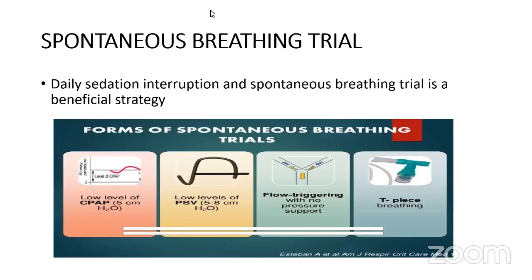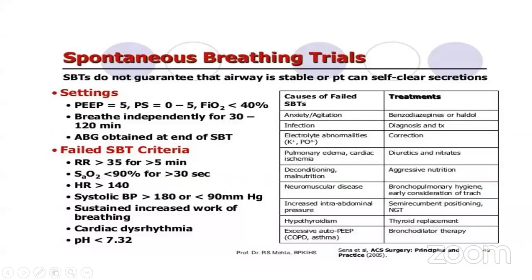Now, there are various mechanisms and forms through which you can give spontaneous breathing trials, such as low level of CPAP, 5 centimeter of water, or through low level of pressure support ventilation, such as 5 to 8 centimeter of water, flow triggering with no pressure support, and T-piece breathing. And you have to choose either of them. Remember that spontaneous breathing trials do not guarantee that the airway will be patent and stable and the patient will be able to clear secretions.